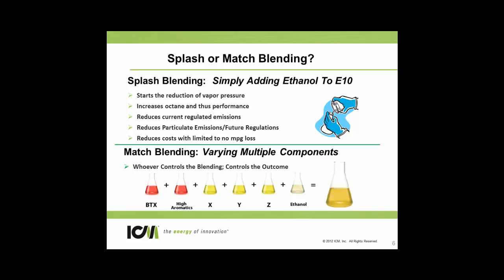In splash blending, if we're talking about E0 to E10, when we simply add ethanol to current E10 today, we would start to reduce the vapor pressure, which is kind of that concern from E0 to E10. We would be allowing the increased octane to the consumer, and there's some neat performance papers out there when you look at testing from 87 consumer octane. We should also see reductions in the regulated emissions, the particulate emissions, and if you're able to just simply add the ethanol, you're giving that octane, which can help offset any mileage difference in these lower levels of ethanol blends.